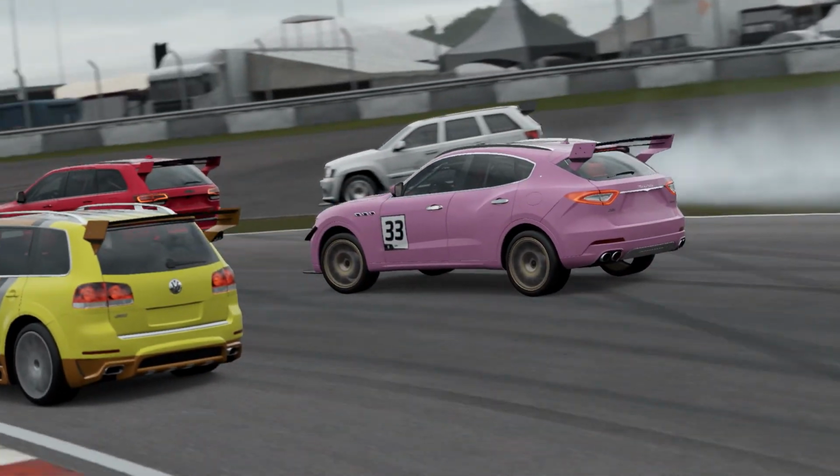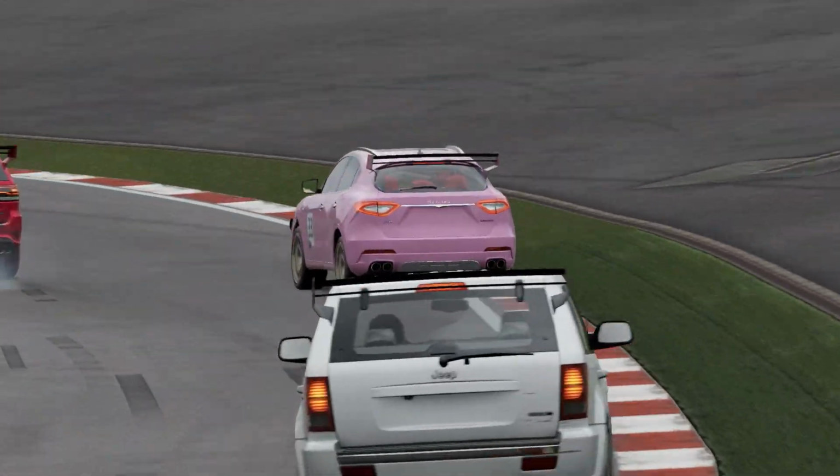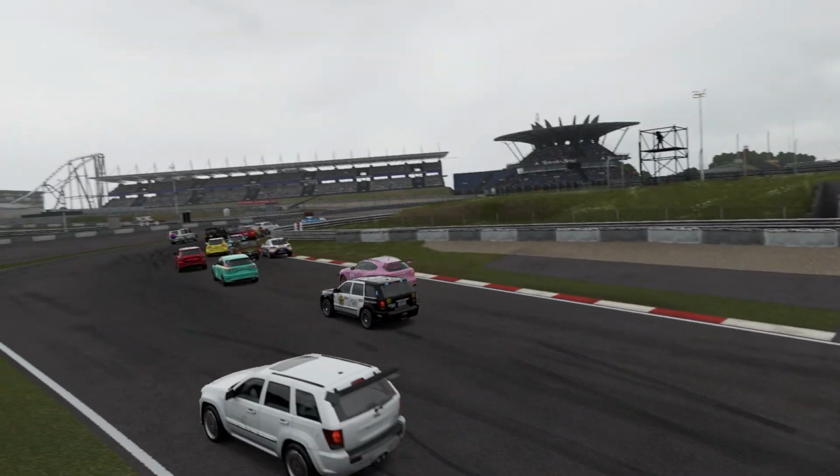However, did get 2-3 positions going up the inside of a couple of cars. The Levante is stuck on the very wide line through the third corner. The Touareg is making up more positions. It's going to be stuck on the outside through that right-hander.